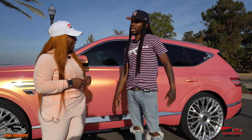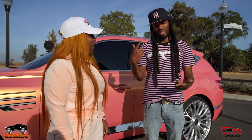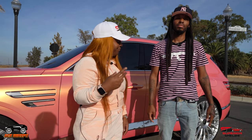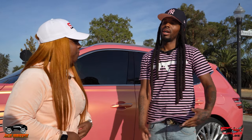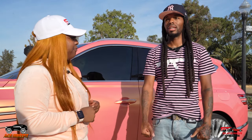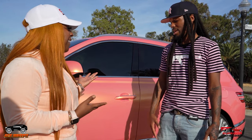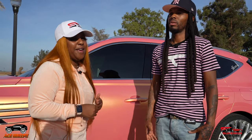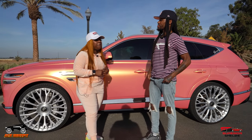It chose me. I tried to go get a G-Wagon two times. They played me at the dealership. They judged me before they ran my credit and all that. I went to look at the Audis. The Audis were cool, but not my style. This one has everything that all the other cars have, but it's just in its own lane. So I chose to go my own way with it.